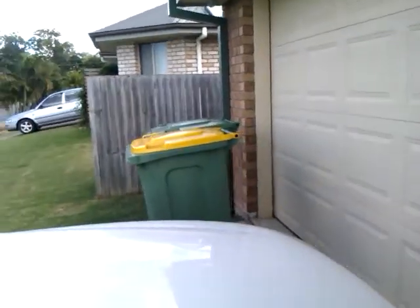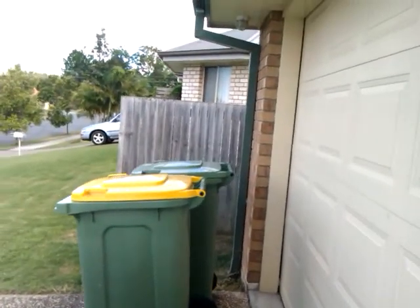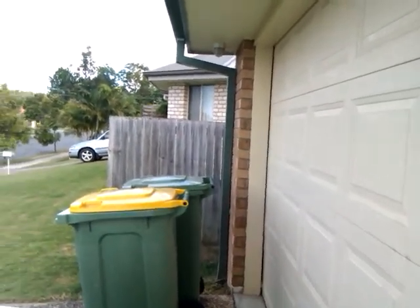These are the bins. The yellow lid is for recycling. The green one is for normal rubbish. Bin man comes every Friday. Sophia's bike. Inside.